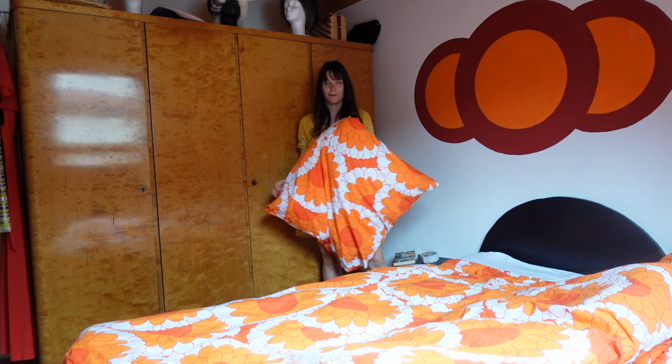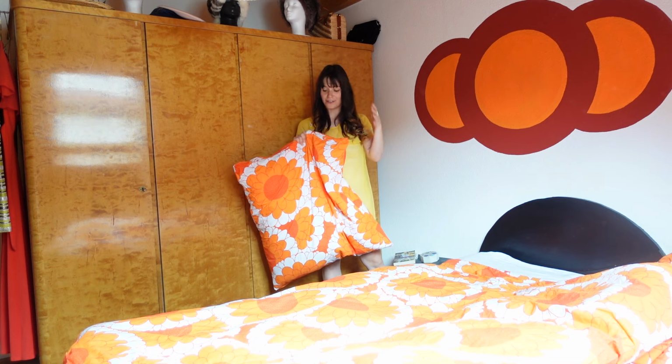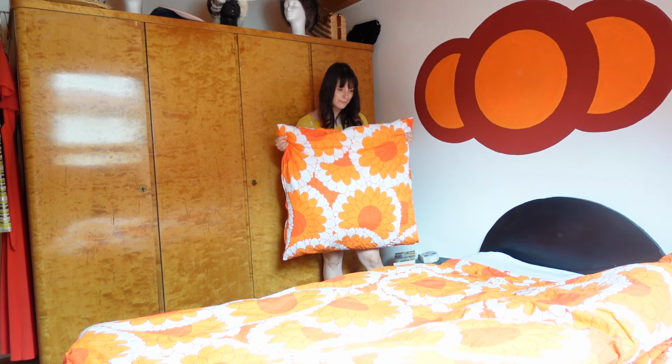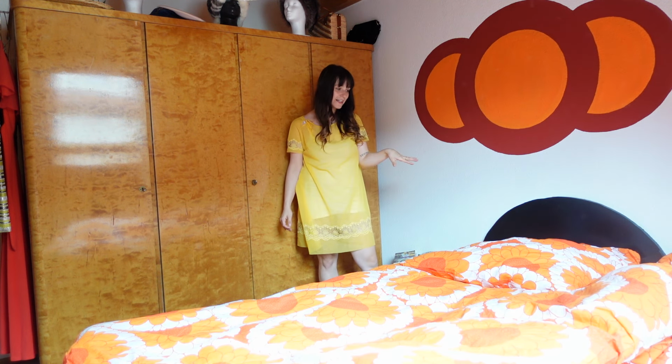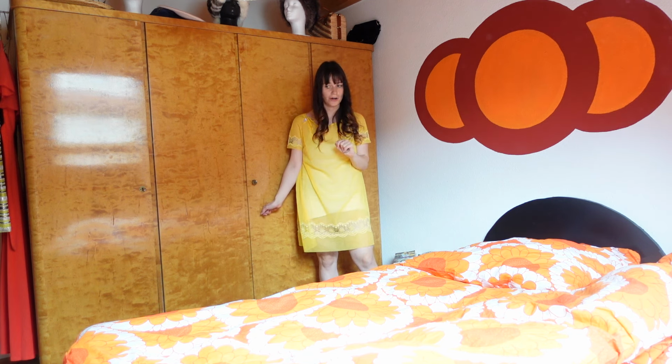Just a little heads up, if you haven't heard, IKEA is currently bringing back a lot of their 60s and 70s design. For example, this. They brought this back. We got there. We bought it. I love it. I also have this as a fabric now. I think it is wonderful. And it is apparently, I think it's from 1971.